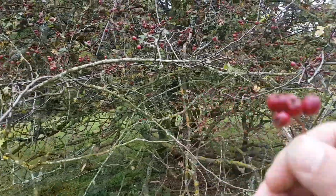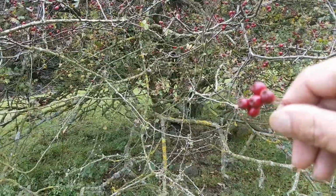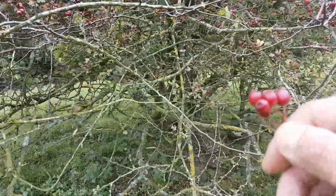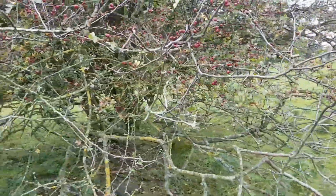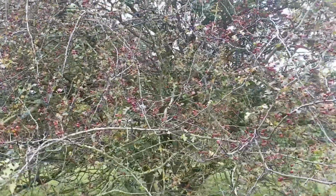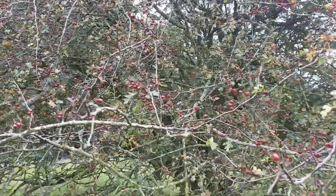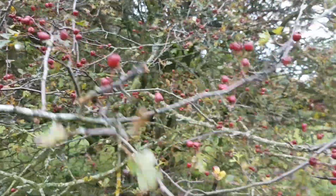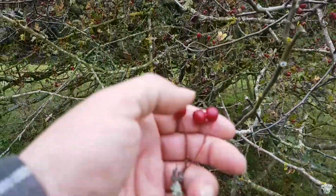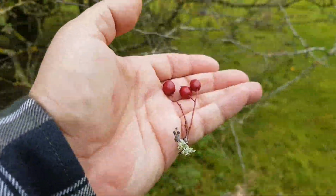These are really good for you. They're good for the heart, good for circulation. They'll lower your blood pressure. You can make a syrup with them, similar to the rosehip syrup, and use it for lowering blood pressure. Like I say, it's good for your circulation, and it can be used to treat mild angina, and they're apparently really good for anxiety.